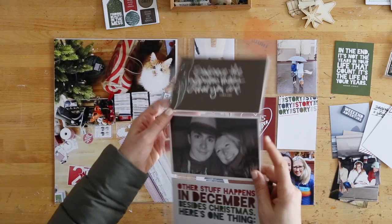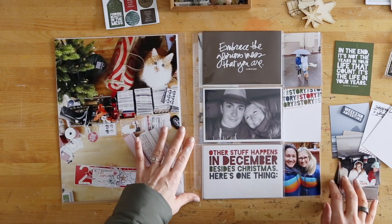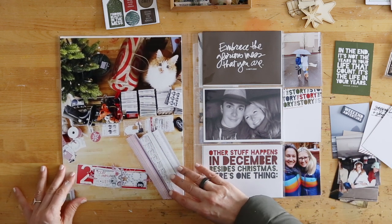Pretty simple though. I think I'm just gonna handwrite stuff this time. Like I'll handwrite onto the journaling cards as I go. But like I said, overall pretty simple. Super happy to wrap it up.